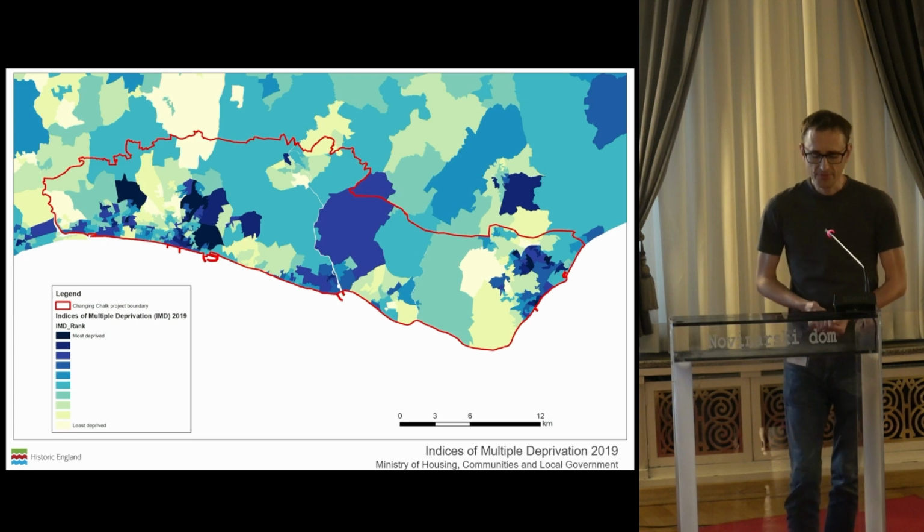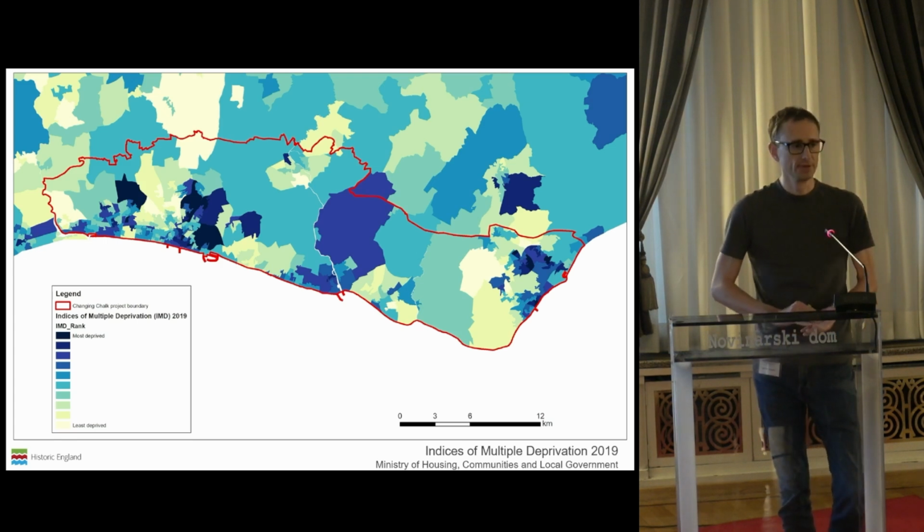Now, over the past few decades, towns like Brighton have seen a renaissance, once again attracting very wealthy residents from London to live or holiday. But the wider Changing Chalk project area has some of the most economically deprived wards in the UK, with high unemployment, poor physical health and poor mental health. And the link between heritage and well-being is something that is becoming increasingly acknowledged in the UK and also in Europe more widely. And so this is really one of the underlying themes to all of the Changing Chalk projects.